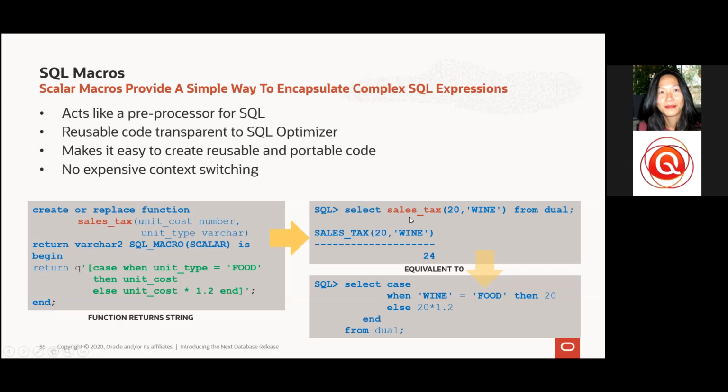Then you can invoke the macro as if it were a PL SQL function, for example, within a statement. What happens is that before it gets sent to the optimizer, it will be evaluated by the preprocessor and turned into the statement that you see here at the bottom, which is then sent to the optimizer. In terms of optimization and context switching, this is a great feature to eliminate the extra context switching between SQL and PL SQL. As far as the optimizer, you've got the SQL code that can be passed through to the optimizer, so you benefit from the various optimization plans that are available.